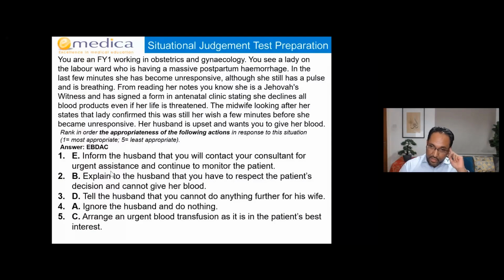so you're thinking about the patient's needs, but also someone who's unconscious but has still got a pulse and is breathing, i.e. not in arrest, they could later become someone that goes into arrest. You're continuing to monitor the patient, because while you can't give blood, you could still do CPR. You could still do other things, you see. So if you could only do one, E is the best answer. It's the most complete. It shows positives for multiple domains.